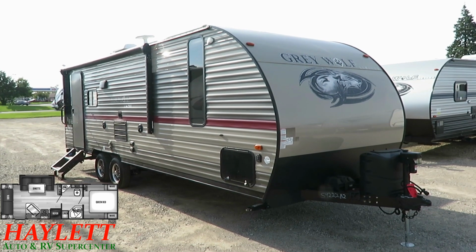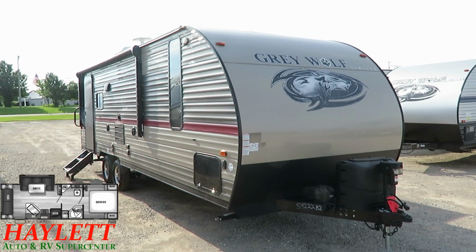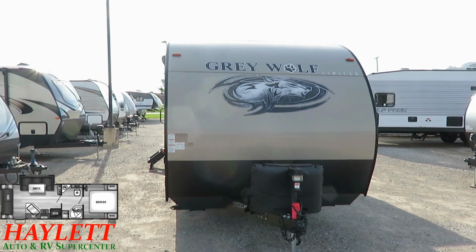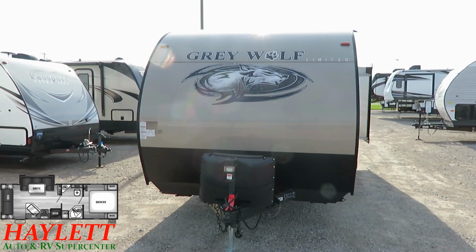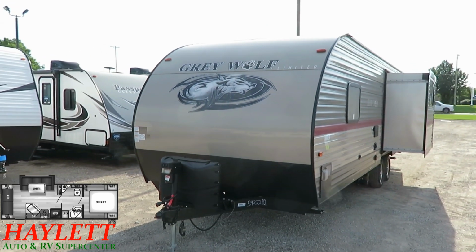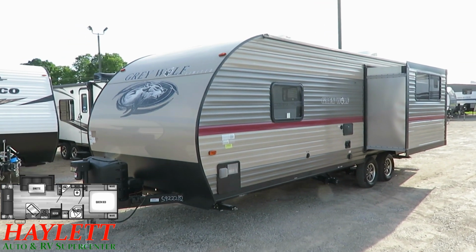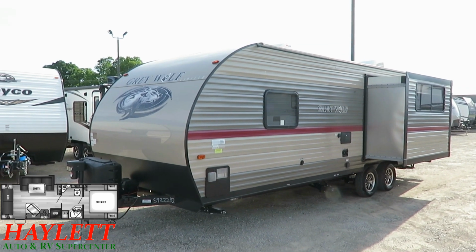The exterior looks good, but that's actually part of the whole design of the entire Cherokee family. You've got the decal on the nose. There's one decal on the side that says Grey Wolf. But other than that, there's not a whole lot on the exterior of this that can really weather and age aggressively. Because pretty much everything else out here that you can see from ground level is mostly just painted aluminum. And the nose is actually a 67% thicker painted aluminum, so that the whole thing is going to be very strong.